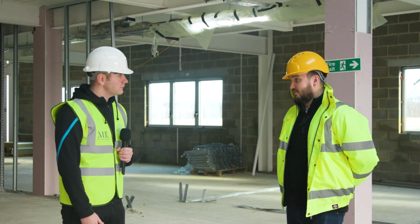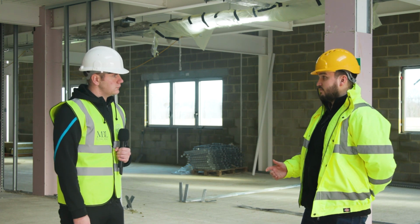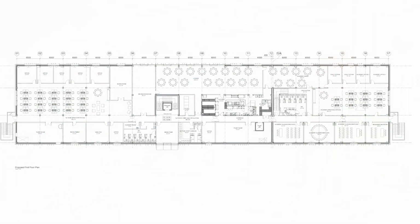Yeah, it's very nice for the manager as well, so not having to walk across different buildings or go to different areas or think about having to go to the stadium for press conferences. Everything can be done on site here, just down the road from where the offices will be. Perfect. Let's take a look at the rest of the building.